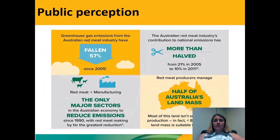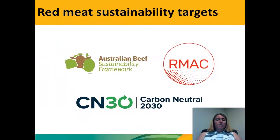Now, that's a somewhat negative example. Let's get more positive. So around this time, the red meat industry was establishing some pretty hefty sustainability targets, and they were doing that predominantly through the Australian beef sustainability framework. Obviously now we also have the Australian sheep sustainability framework, which is fantastic. The Red Meat Advisory Council was really starting to weigh in on this topic. And of course, we had the longer running Carbon Neutral 2030 initiative by Meat and Livestock Australia. And what was needed at this time was not just a pathway to achieve these targets, but also a pathway to measure these targets on farm.